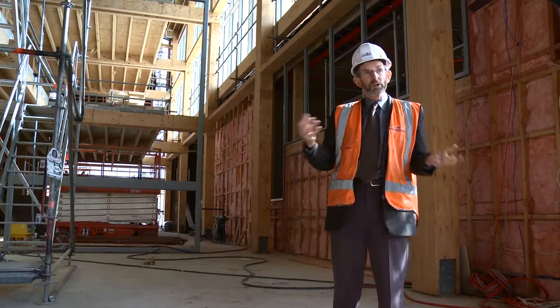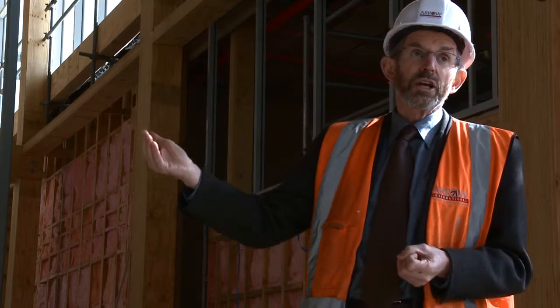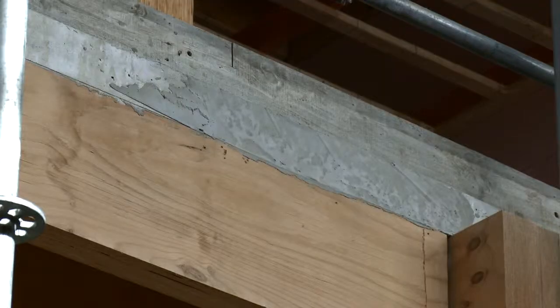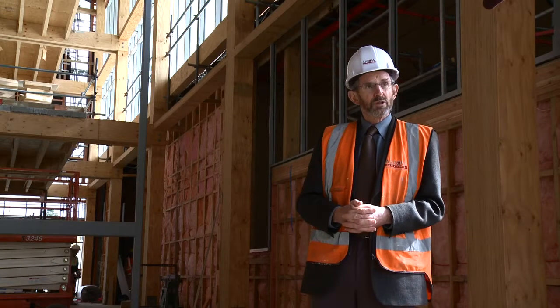It takes a lot of energy to build a building, to construct the building. Most of that energy is used to construct the building materials. Well, by building in wood, we store a huge amount of carbon in the wood, and the carbon stored in that wood can offset the carbon emissions from the manufacture of all the other building materials. We can end up with a carbon neutral building structure.